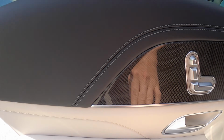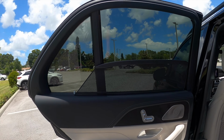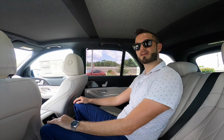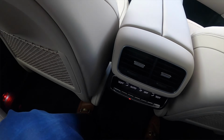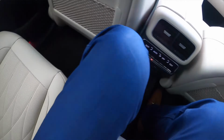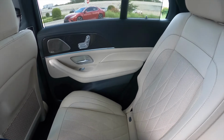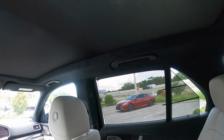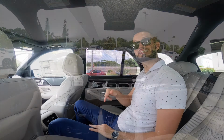Power sunshades for the rear, which is something you do not get in the Audi RS Q8, but you get that in this. Sitting into the center, headroom, no issues, nor is legroom. I'm sharing feet, butt, shoulder space, but the way this vehicle is, because it's wider than the competition, you actually have more space sitting into the center and you sit like you would be sitting on the sides. You're not sitting upwards, so it's still a pretty comfortable ride sitting in the center.